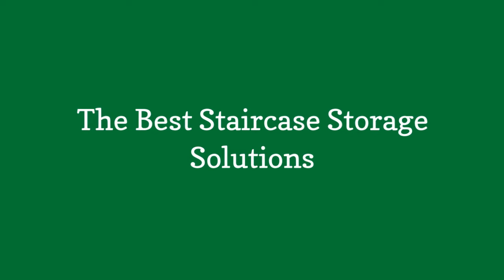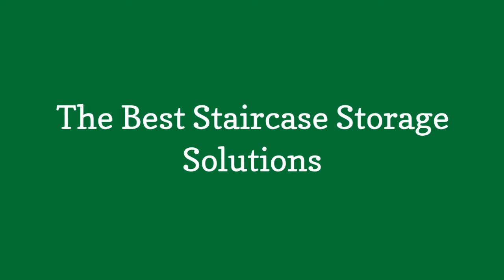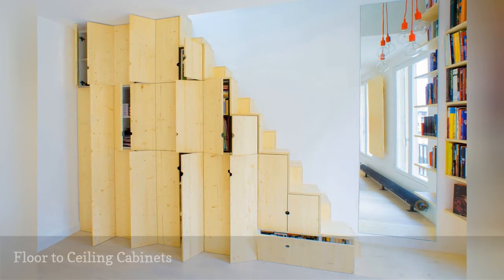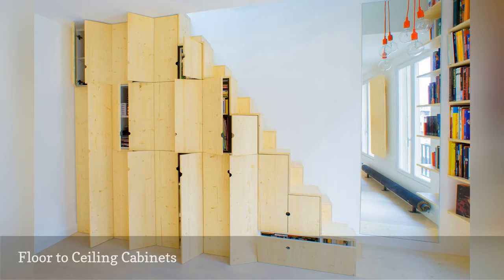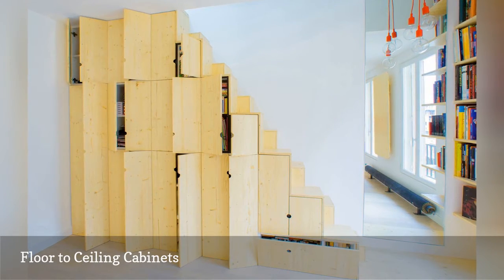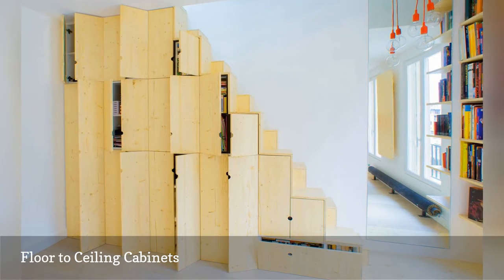The best staircase storage solutions. Floor-to-ceiling storage options, such as this impressive staircase by French architecture company Schema, provide the most under-the-stairs storage. The cabinets and a single bottom drawer make the most of every inch of under-stair space.